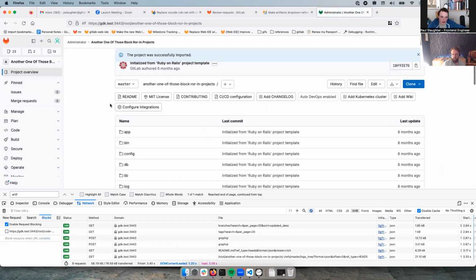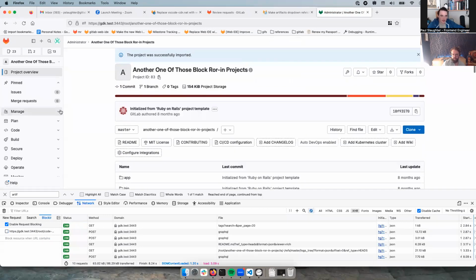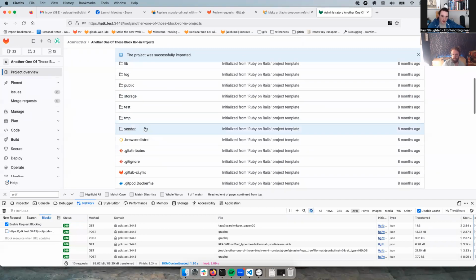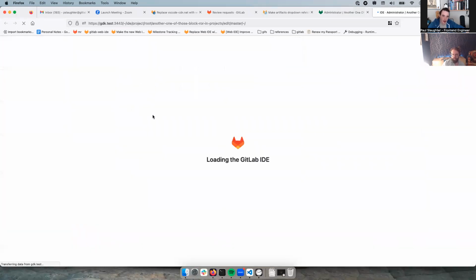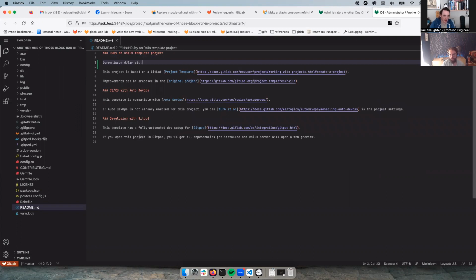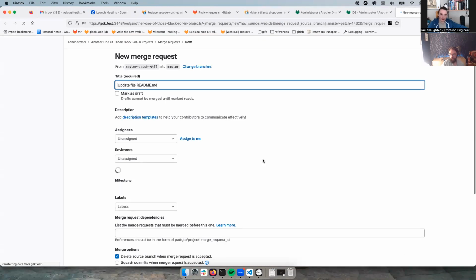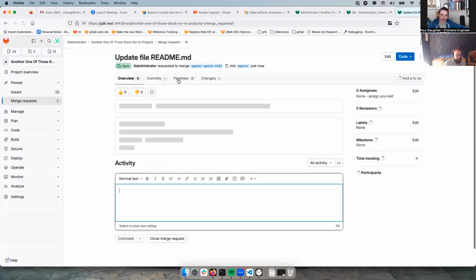Okay, we've been initialized, and cool, we've got some stuff there. Maybe let's create a merge request and see what happens. Open this up in the web IDE. Let's target a new branch, boom. Create an MR, boom. Create a merge request. Oh yeah.